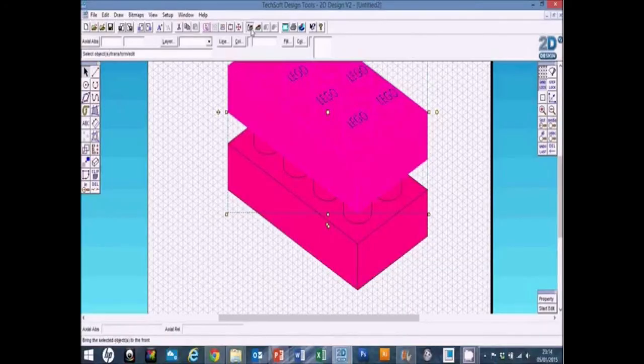So we use 2D design at King's, and this is a widely used platform in schools. 2D design is fairly simple to use as far as CAD platforms are concerned. It is an excellent foundation launchpad, I would say, for further CAD platforms.